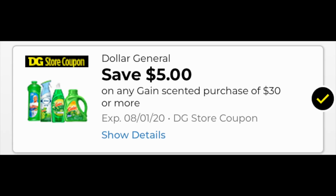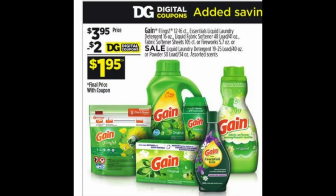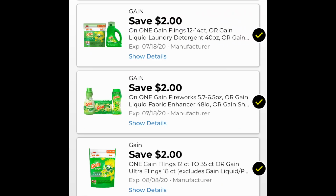So we're going to be grabbing 2 detergent items. One of them has to be a Fling, and then 1 fabric softener product. Now, often I'll just say, grab 2 bags of Flings and 1 thing of Downy Fireworks. If you want to grab like 1 Fling, 1 detergent, and 1 thing of dryer sheets, you can do that, but it has to work in correspondence with these coupons: the $2 for the Fling, the $2 for the Fireworks, and then the last one, which is the Fling or the detergent. So you can do an either or there, but it doesn't have to be specifically what I'm saying.